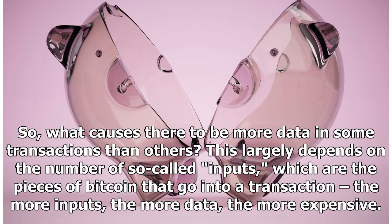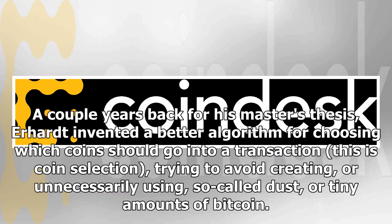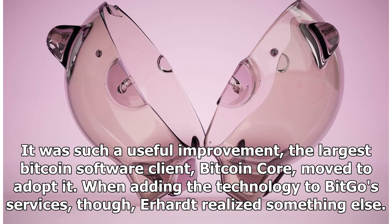So, what causes there to be more data in some transactions than others? This largely depends on the number of so-called inputs, which are the pieces of Bitcoin that go into a transaction. The more inputs, the more data, the more expensive. A couple years back, for his master's thesis, Hart invented a better algorithm for choosing which coins should go into a transaction. This is coin selection, trying to avoid creating, or unnecessarily using, so-called dust, or tiny amounts of Bitcoin. It was such a useful improvement, the largest Bitcoin software client, Bitcoin Core, moved to adopt it.